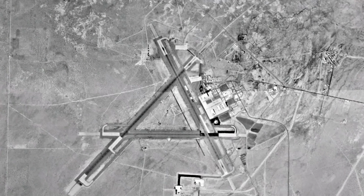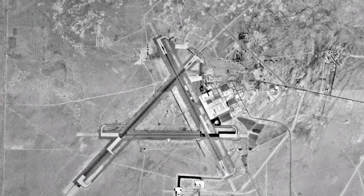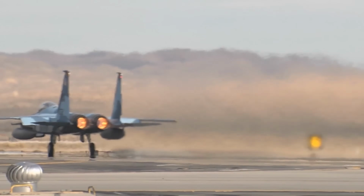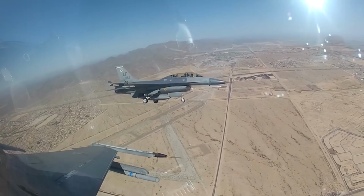90 miles south, the U.S. Navy's China Lake Weapons Testing Facility was forced to cancel flight operations repeatedly, each cancellation costing up to $50,000 because the dust threatened to score jet turbines and degrade targeting sensors.